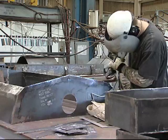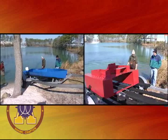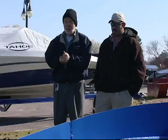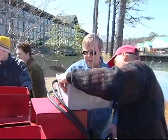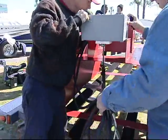The build process moved along swiftly, and soon both boats were completed and ready to be tested for seaworthiness. The Apprentice School SNAME team took the boats to the Bass Pro Shop Lake to outfit them for remote control steering and to check their specifications.